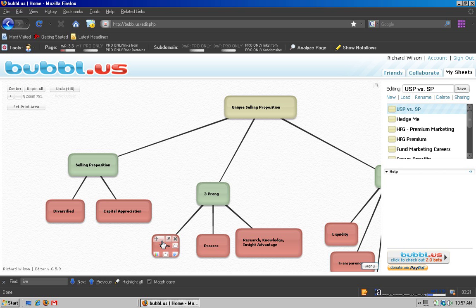The first is the team: a high pedigree team or very experienced team, a team that's worked at funds in the past, a team that's raised a lot of capital and managed a lot of capital in the past. Those can be part of your unique selling proposition.